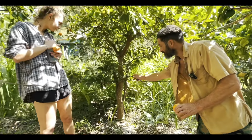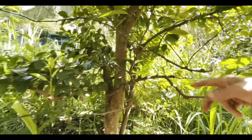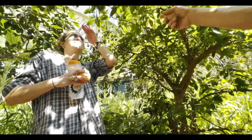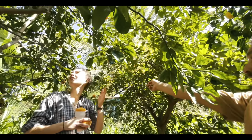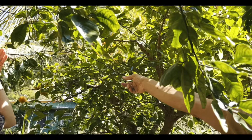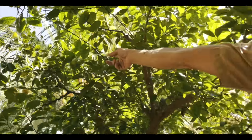Yeah, so look right above your head. Look towards me. Scary, spiky. Look at these. Here's one you want to make sure you prune. You can't leave that on the ground, right? We walk around barefoot. No. This is a dangerous tree. Look at the thorns on that.